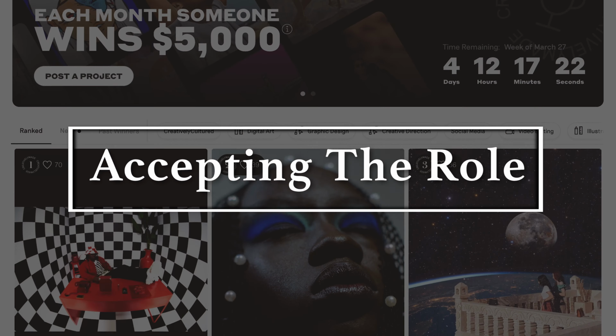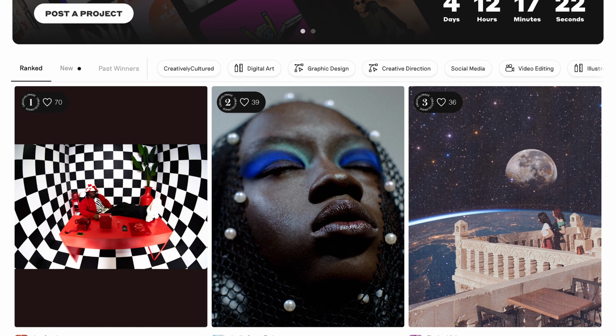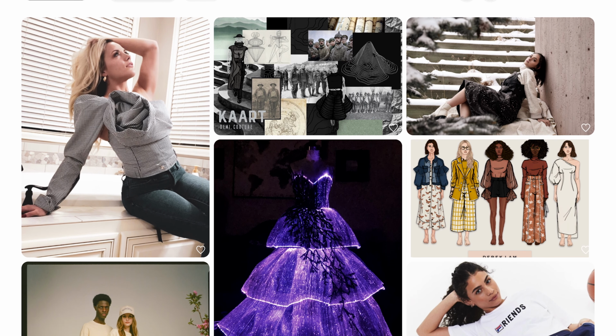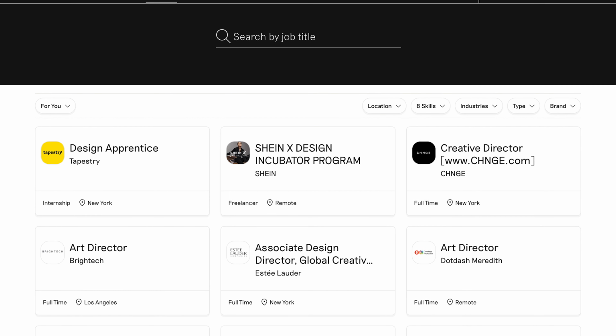I found the opportunity for the SheinX program on Creatively. Creatively is an online job platform that allows you to create an online portfolio of all the creative work that you do. You're also able to look through job listings for freelance opportunities, internships, jobs, etc., and it creates a community of like-minded creative individuals looking for creative work and collaboration.